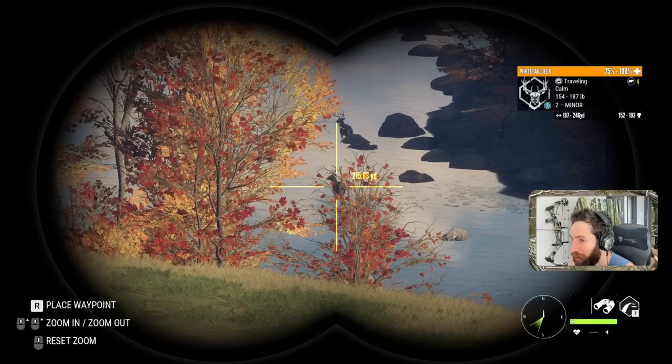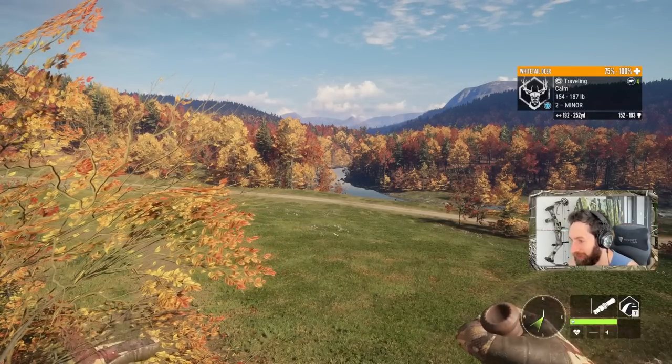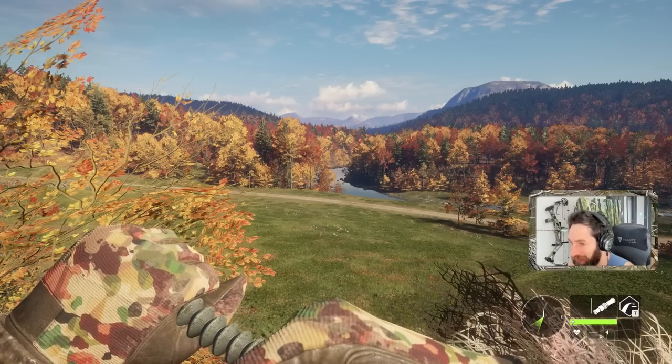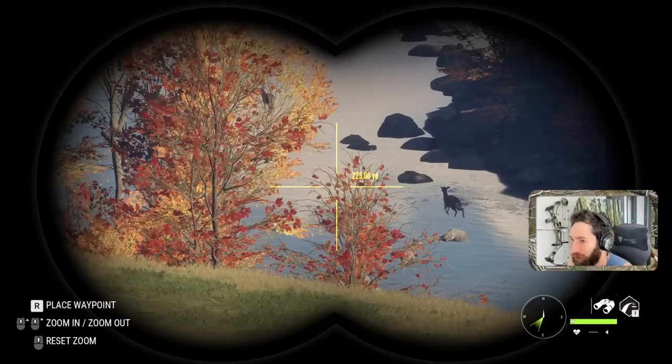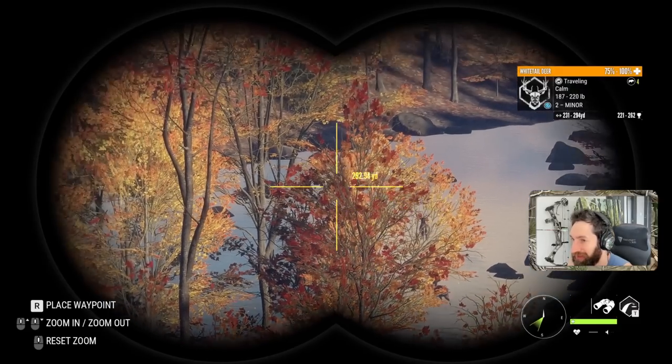Oh, hold up, hold up. That buck just spun right around. He did not like something. I don't understand what could have happened to where he spun around like that, but something definitely happened. And now he's walking out there at about 260.